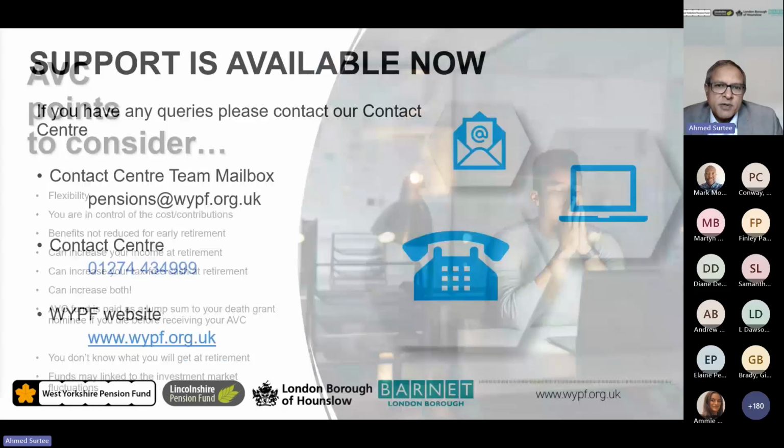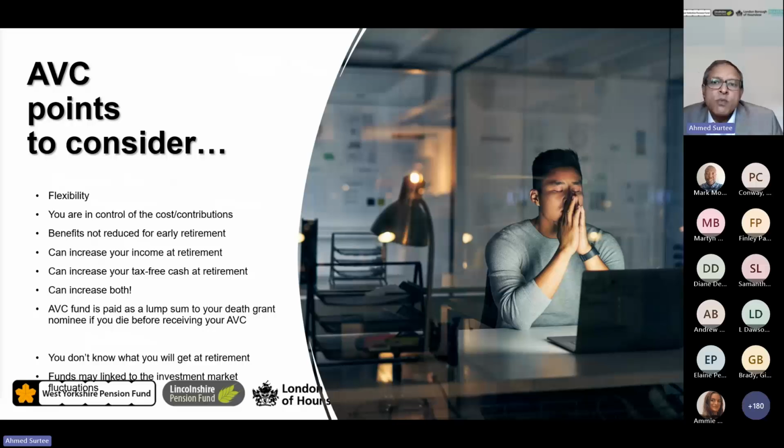Firstly, there is greater flexibility when it comes to the contributions, and it can be tailored to your own personal circumstances as they change. You are in control of the cost by deciding how much you wish to contribute, and this could be by specifying an amount you wish to pay or as a percentage of your pay. The benefits are not reduced for early retirement, and there are a number of options open to you with your AVC, including you can increase your tax-free cash at retirement, use it to increase your income at retirement, or a combination of both subject to the HMRC limits.